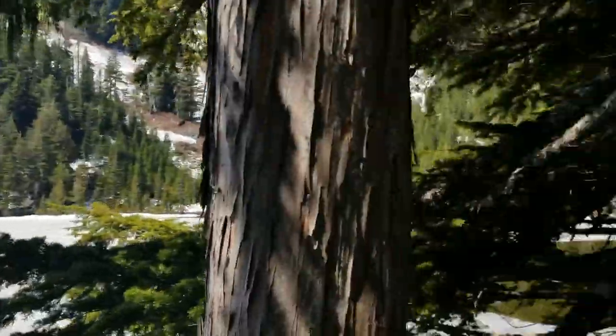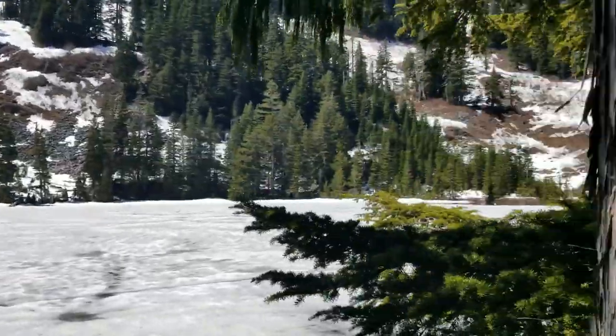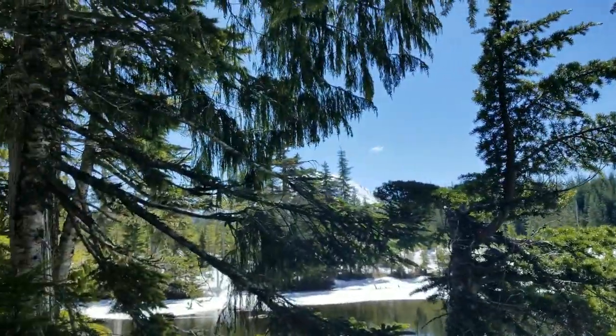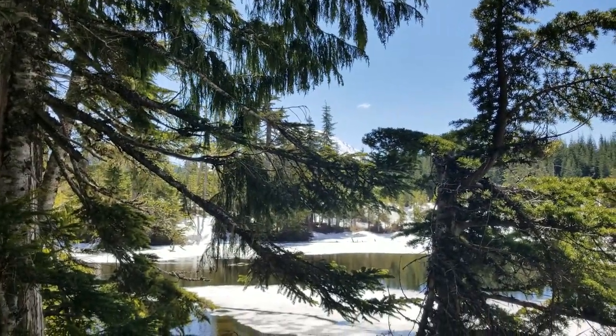So we're going to try to follow the shoreline, or there's another trail back a little ways we may double back to and see if we can get to a spot over there that gives us an unobstructed view of the mountain. And if we find it, I will share it with you guys.